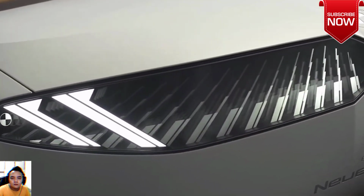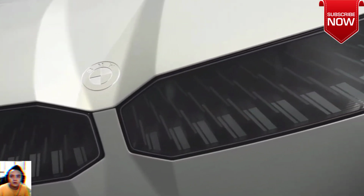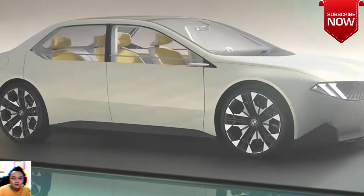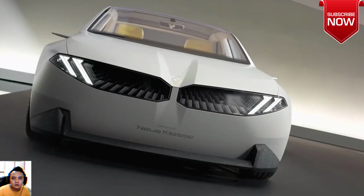BMW has revealed the new Vision Neue Klasse concept, and it's a look ahead to future electric cars in 2025. The styling is very similar to the iVision D from earlier in the year, and there's plenty of radical new technology on board.